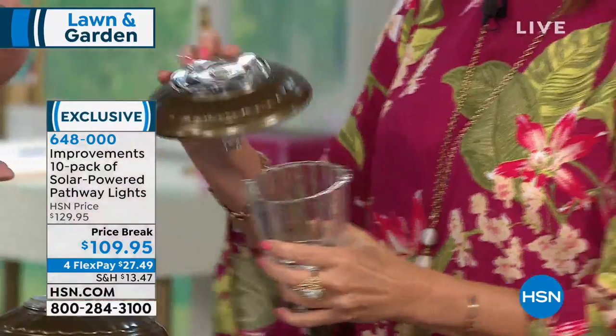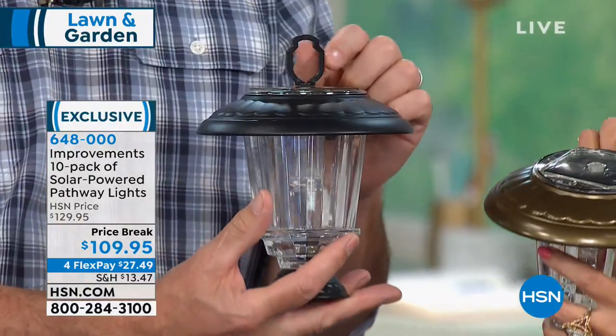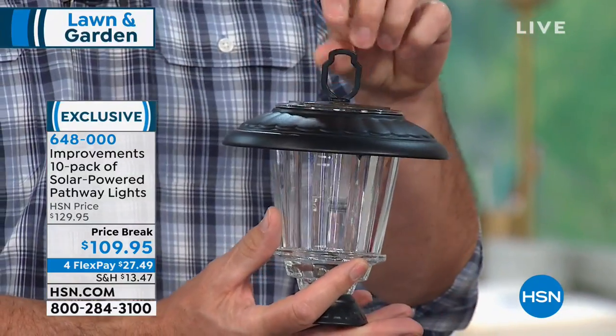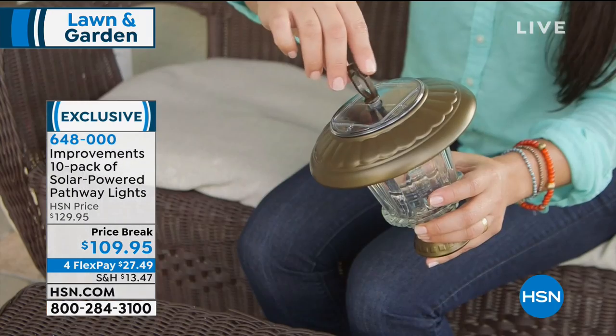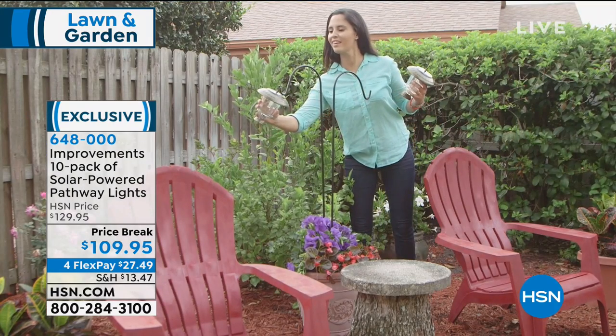The finial usually just has a little black screw in there, or you can go with the finial. You can see that's just kind of a little acorn shape. The finial's nice if you just want to have a little accent, but it's also a nice way to hang them as well. And there you go. Adding the finial is super easy. That's the great thing about this.